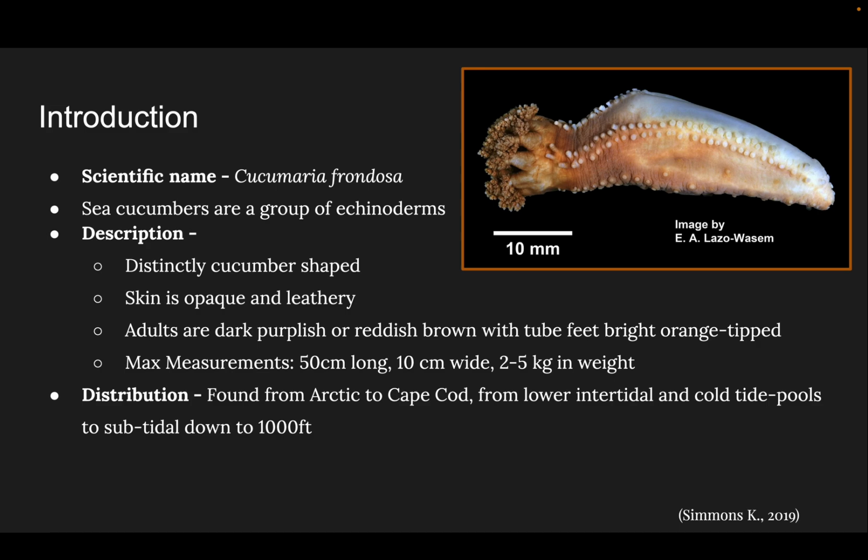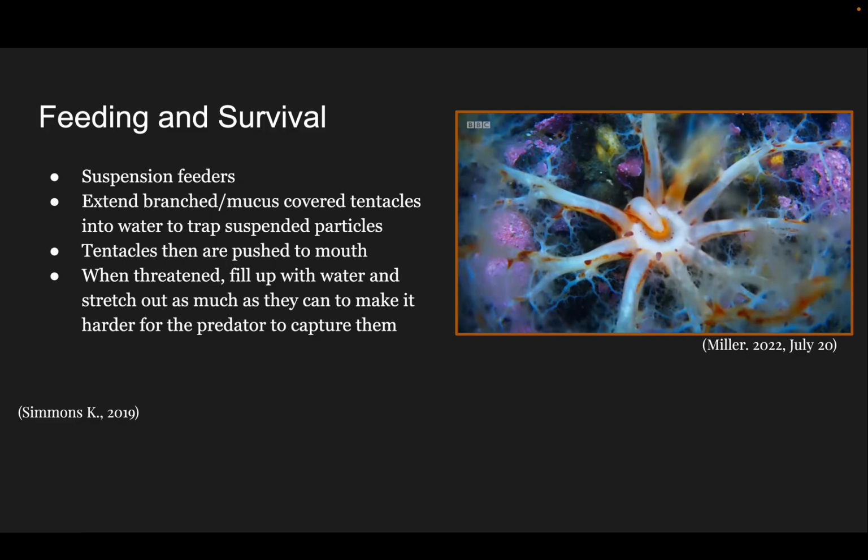They're distinctly cucumber-shaped, their skin is opaque and leathery, and adults are dark purplish or reddish-brown with tube feet that are brightly orange-tipped. They can grow up to 50 centimeters long, 10 centimeters wide, and 2 to 5 kilograms in weight. They're found from the Arctic down to Cape Cod, from lower intertidal and cold tide pools to subtidals, down to 1,000 feet in depth.